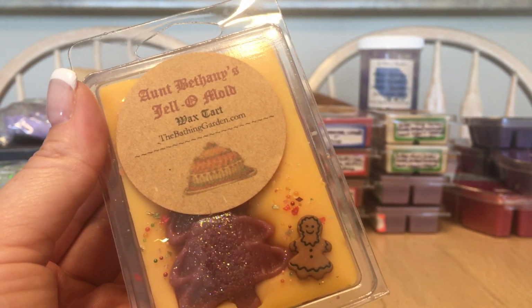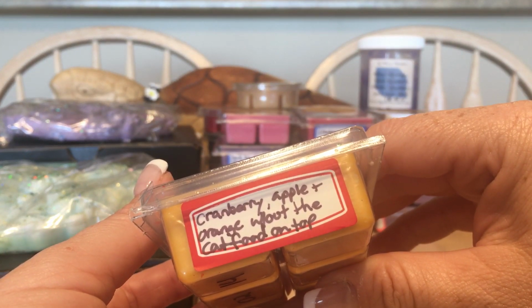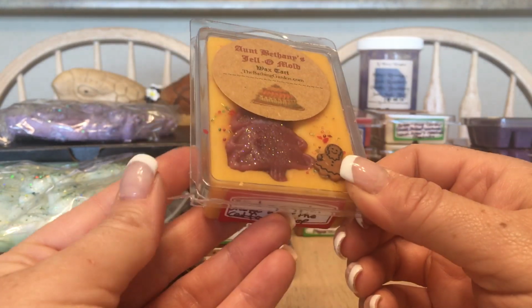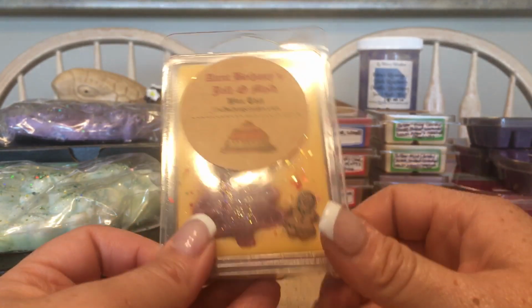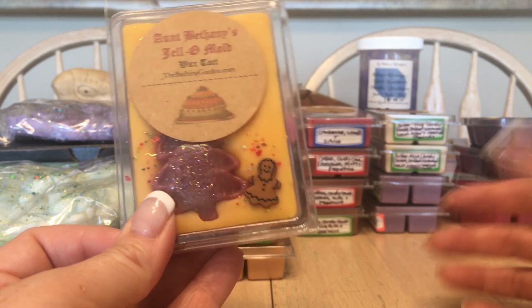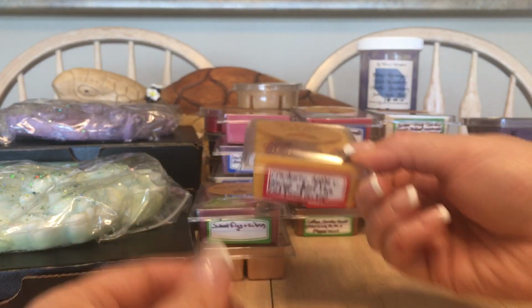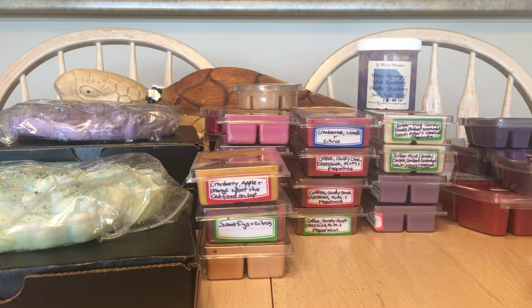And this one, I have to chuckle because it's one of my favorite movies. Aunt Bethany's Jello mold. And that's cranberry, apple, orange without the cat food on top. If anyone is a fan of National Lampoon's Christmas Vacation, like myself, you will love it. And it wasn't until maybe 8 years ago that I realized the little boy, the son, there's a son and daughter, that's Johnny Galecki from Big Bang Theory when he was young. I had no idea until like 8 years ago. I could just put two and two together and I'm like, oh my God, that's Johnny Galecki.